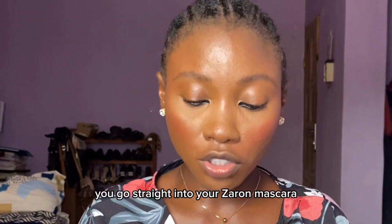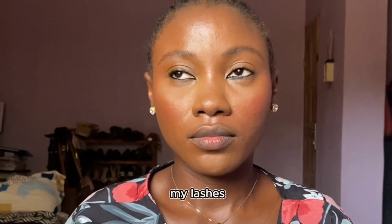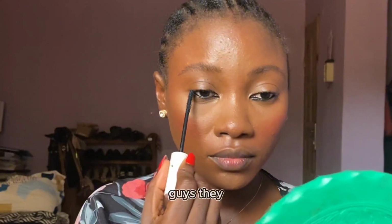Once you are done with this, you go straight into your Zaron mascara, and I'll be applying this on my lashes above and below.